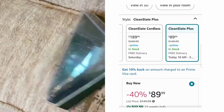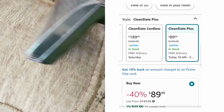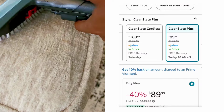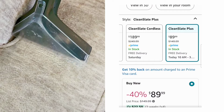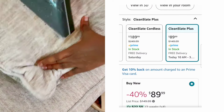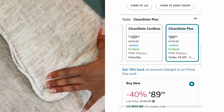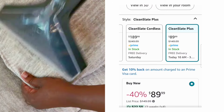As you can see, I am showing these stains are weeks old. I had like chocolate and I think grape juice, just lots of different colors that's been sitting in here for weeks, and this guy got it up easily, okay? I love this so much. I do recommend grabbing one, and I love that it's portable too. The deal on this is 40% off.